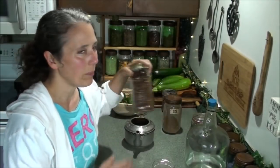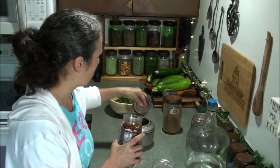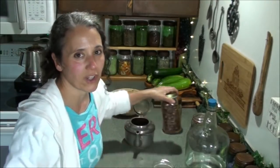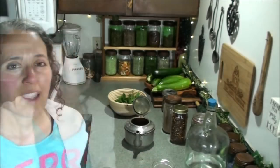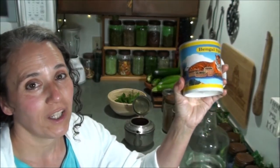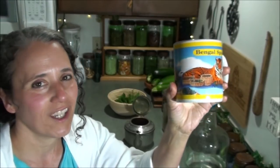And in fact, while I'm at it, I think I am going to go ahead and put a pinch of the red pepper because I haven't done this in a while, and I love spicy tea. It's my favorite. In fact, before I started making my own teas, my favorite store-bought tea was Bengal Spice, the Celestial Seasonings. I loved the Bengal Spice so much that years ago, quite a few years ago, I bought a mug. Isn't it lovely?